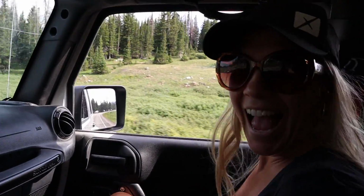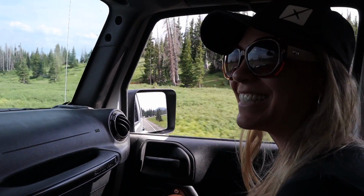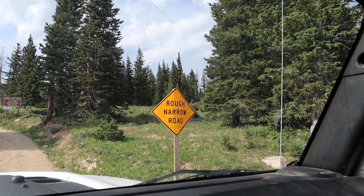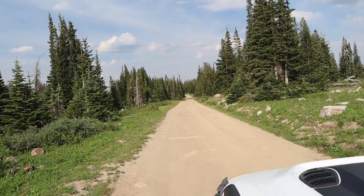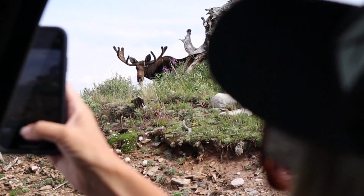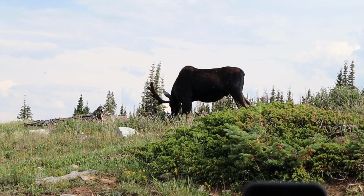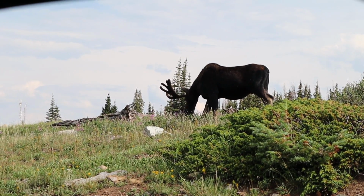What a discovery! I know. It's so fun. Mom, found the moose for us. So cool. Yep, this is the road for us. Oh my goodness. Yes! I'm taping. Oh, it's right there. That is awesome. That is incredible, guys. So is this day epic or what?